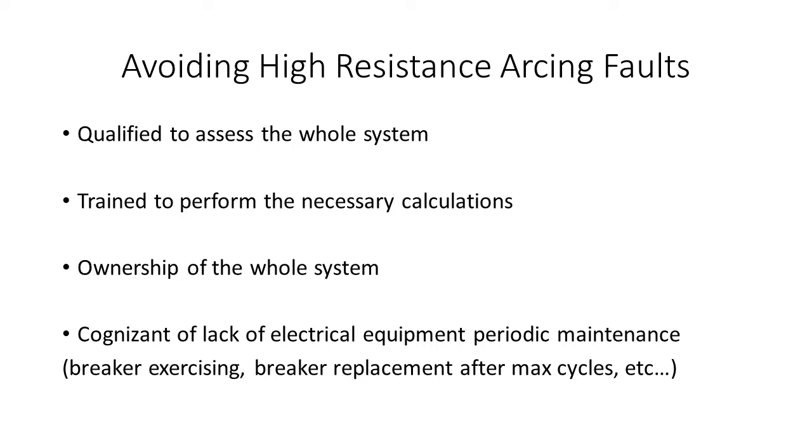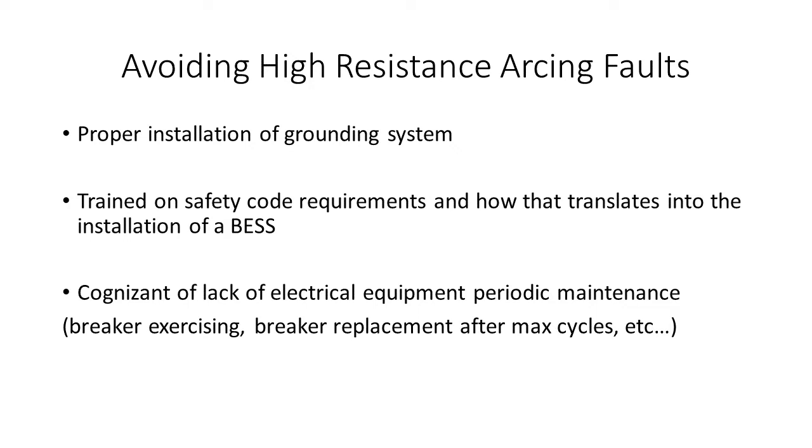And we hire state-certified electricians who are cognizant, meaning aware, of the lack of electrical equipment periodic maintenance that might be present in these existing older homes. Breaker exercising, breaker replacement after maximum cycles. They have been taught and trained to identify these. These are all contributors to misinstallations, to arcing faults, to fires, and to unsafe conditions for our loved ones. And that completes my presentation.